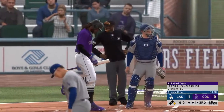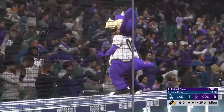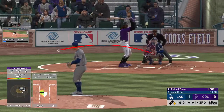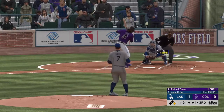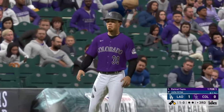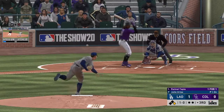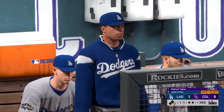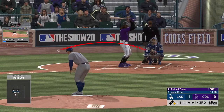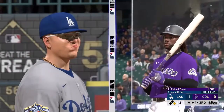So it's back to the top of the order now, and striding into the plate next will be Raimel Tapia. First offering on its way. A runner at first with no outs here. A ball and a strike to Colorado's leadoff batter. Here's the 1-1. Down low, 2 balls and a strike.